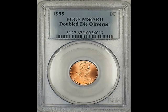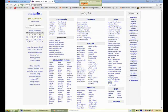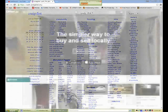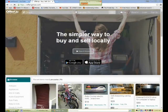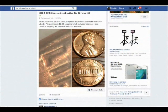Now, if you want to sell your coins directly, you can easily list it on one of the many Facebook coin groups. There are a lot of them on Facebook that you can sell in. You can also sell it locally through places such as Craigslist, OfferUp, and LetGo. Now, if you do decide to sell it on Facebook, once again, make sure you take very, very good photos. Whatever coin group you're selling it in, go read their pinned post, see what their rules are to selling, and make sure you follow them to the T.